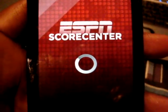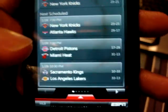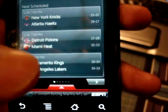Now, even though I really like this app, there are a few complaints about it. My first complaint, if you notice, is I have to click here to go to the next tab.